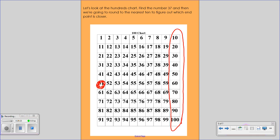What is a 10 value that's close to 51? Which one of our 10s is close to 51, Damien? 50. It's close to 51. What's our other value that's close to 51? Eva? 60. 50 would be on one side of 51, and 60 would be on the other side. Now we're going to figure out which one's closer.